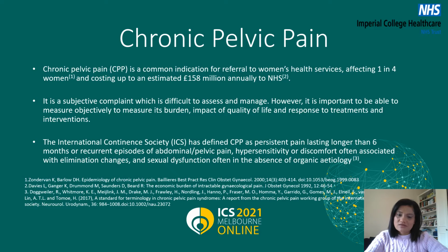The International Continence Society, or ICS, has defined chronic pelvic pain as persistent pain lasting longer than 6 months or recurrent episodes of abdominal or pelvic pain, hypersensitivity or discomfort often associated with elimination changes, and sexual dysfunction often in the absence of organic etiology.